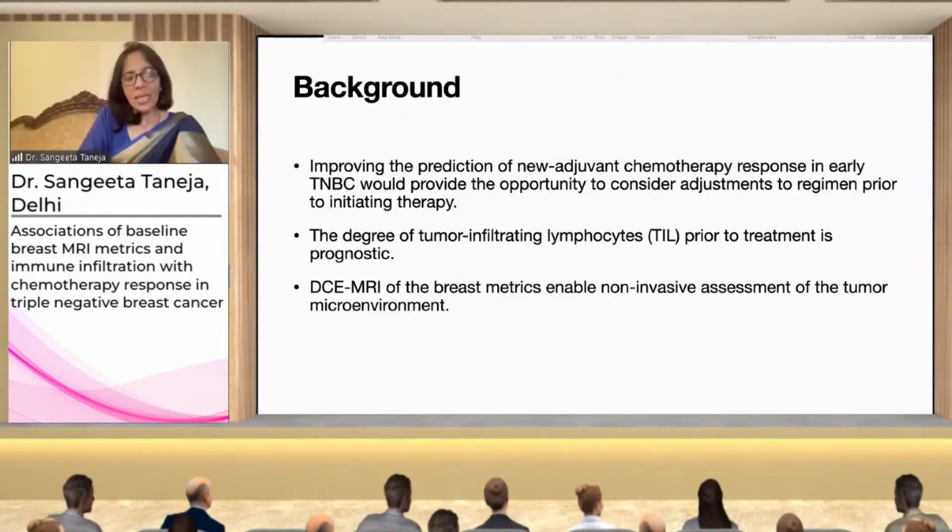So in this study, they have tried to evaluate not only the MRI radiomic parameters that can help us assess the response to neoadjuvant chemotherapy, but also they have included the degree of tumor-infiltrating lymphocytes obtained from the biopsy specimen prior to the treatment, which has already been found to be a prognostic indicator.